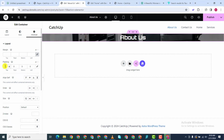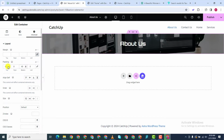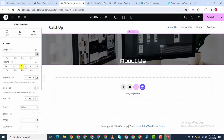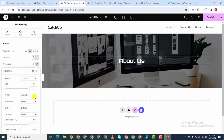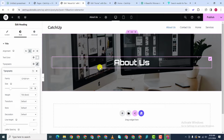And then we want to give it a padding. I'll unlink that. I'll give it 40 top, 40 bottom. No, let's say 150 top, 150 bottom. And then I can increase the size of this text. Make it 50. You could still add a slideshow here if you so desire.